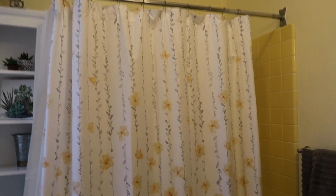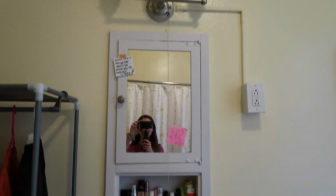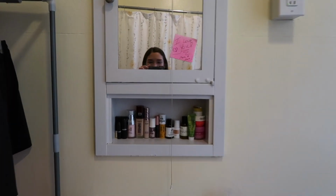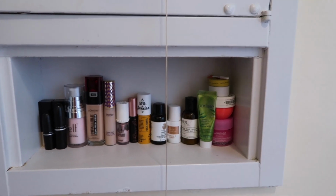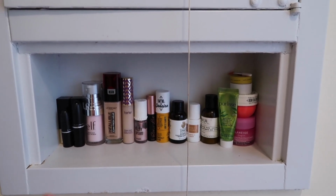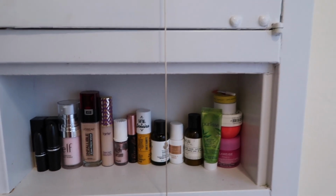So here is the shower curtain and the little overview. I'm a big fan. I keep it open quite a lot because I like to see the yellow tiles actually. This is my mirror. It's got a little medicine cabinet behind it. It's also got this nice little shelf where I keep all of my miniatures and all my main makeup that I reach for, the lipsticks, foundation. This side's a little bit more skincare-like.